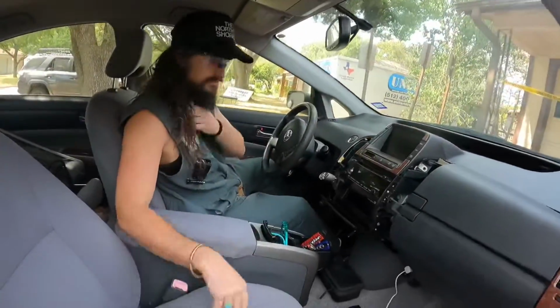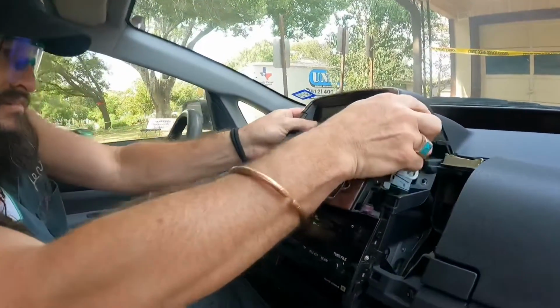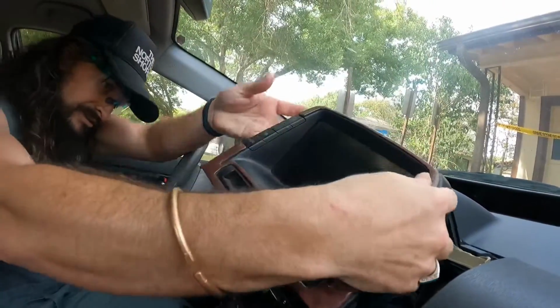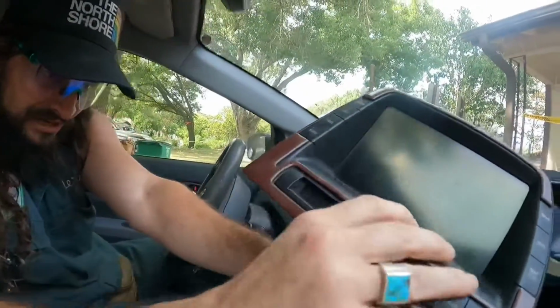All right, so with this part right here, all we gotta do is get this guy out. Just like that. I make it look really easy, but honestly, that takes years and years of training to get that kind of accuracy on the pressure that you need to pull that out. I don't have much control over your climate, which is why I decided to go ahead and spend the money and get the head unit installed right away.